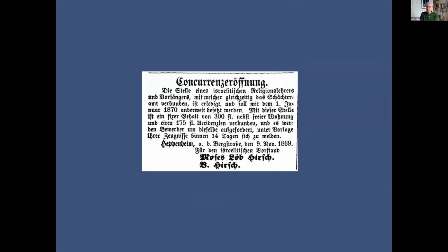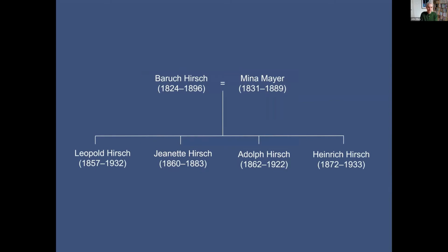And in fact, by the 1870s, all three members of that executive board of the Jewish community were from the Hirsch family. This is a very, very simplified family tree showing you the generation that we're going to be most interested in. Baruch Hirsch, as I mentioned, is the father, married Mina Meyer from the nearby town of Reichelsheim, which had an even larger Jewish community than Heppenheim had.